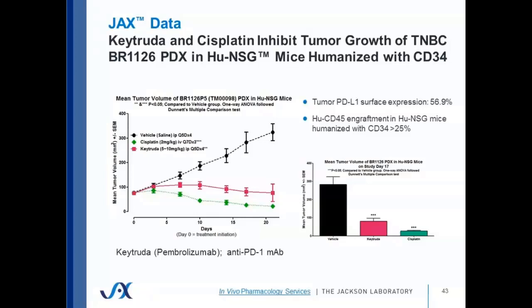We see that the untreated tumor, which is this black line here, has robust growth over the span of 20 days after engraftment. For triple-negative breast cancer, the standard of care is cisplatin, making this a good positive control shown here in green. We do see suppression of tumor growth, with the tumor actually slightly decreasing in size over the 20 days. Now with Keytruda in pink, we also see suppression of growth. This suggests that the T cell population in the CD34 cells of the engrafted mouse is preventing tumor growth.